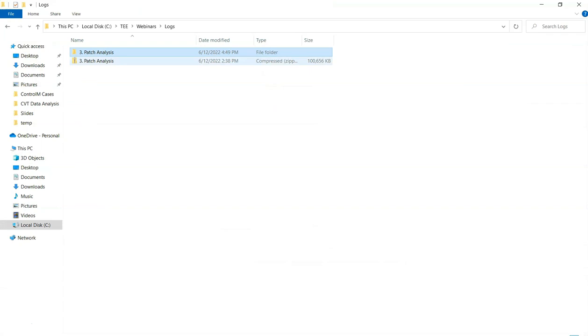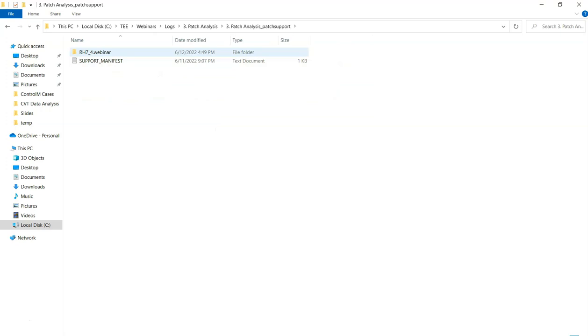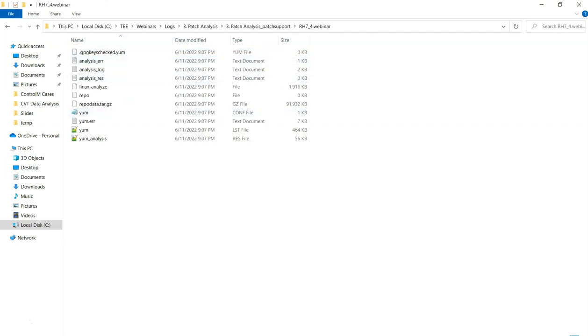The log package will be downloaded as a zip file, and if you extract it, these are the contents of the log package. It has RCD logs, it has the app server status report, it has the app server logs from all the application servers, it has the job run log and a snippet of the job run from all the application servers. And at the end there is this patch support zip, which actually contains the patching debug logs, which in this case are the yum logs. I've already extracted it. It is the server name here, and these are the logs that we are concerned about.